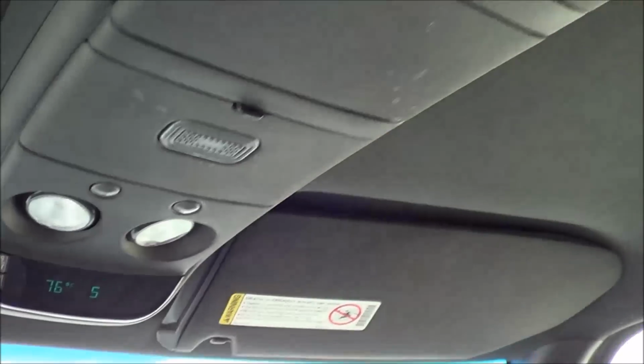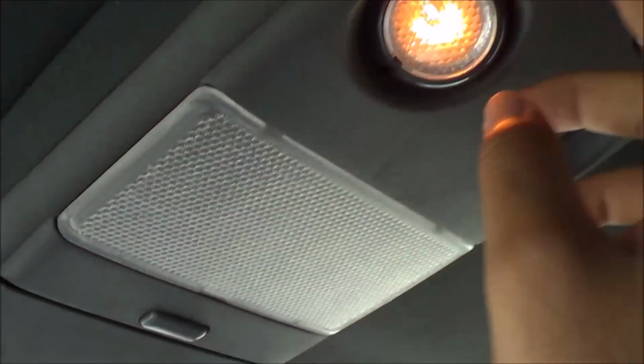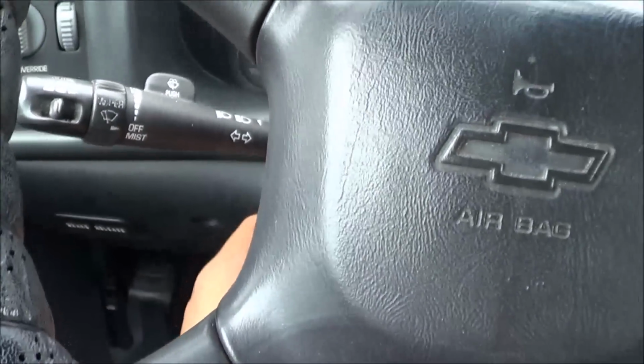Gives you your sunglass container up there, and then a little bit of storage right there. Interior illumination lighting is also right there. And then also the steering wheel does tilt, but it does not telescope.